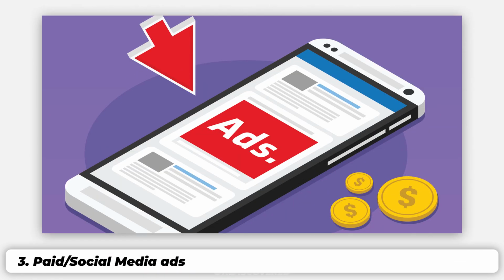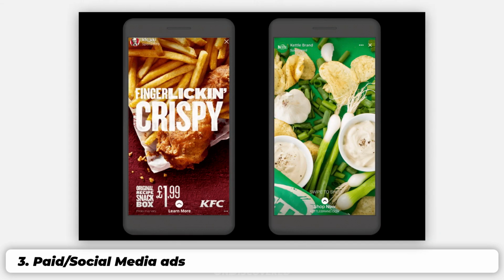Number 3, paid/social media ads. If you're going to pay for ads, I strongly recommend doing them on social media, specifically Instagram. In addition, if you want to save money on this, use story ads. They're cheaper and have the capability to yield better results. The most important thing to do is to make the ad eye-catching. Keep it simple and engaging. Don't add too much, as that can fail to grab attention.